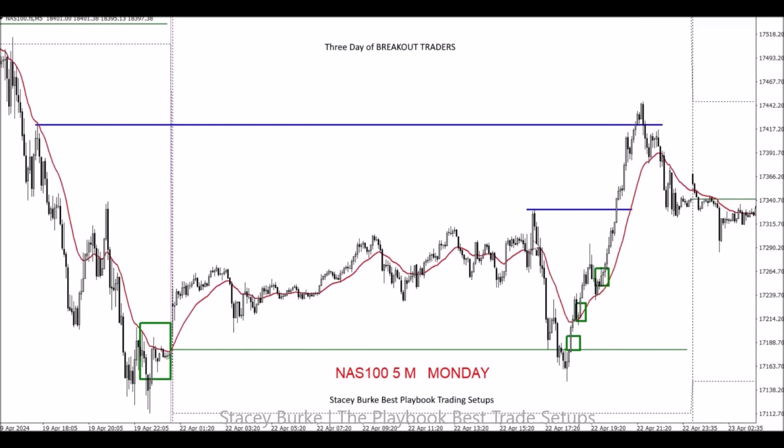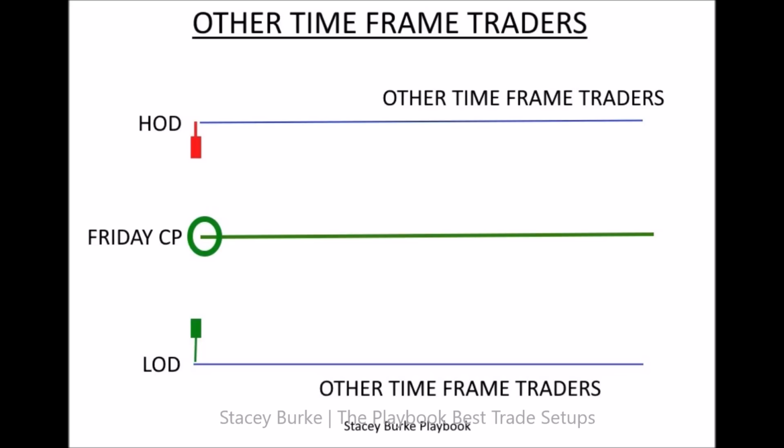We have the New York Open and a dump and pump template into closing price in the new week. As I've repeated when I talk about the 3 levels that every single trader has when we come to the screen at the beginning of the week and each day: Friday's closing price, the low of day level, yesterday's low of day level, yesterday's high of day level. Outside of these areas are other time frame traders.